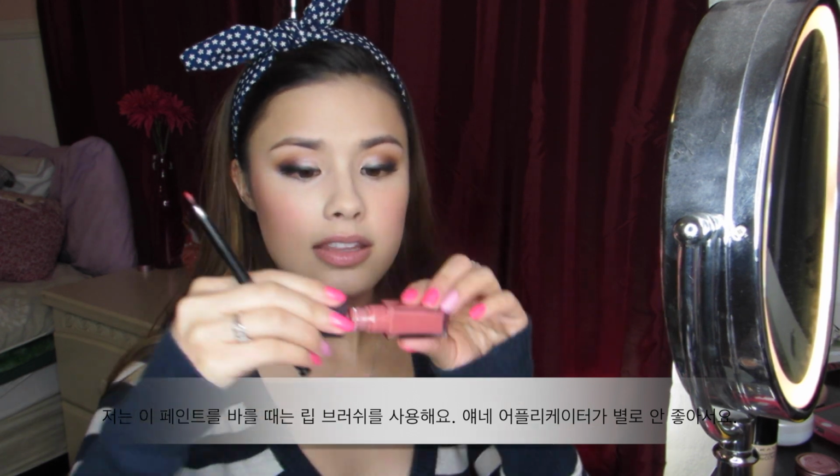But I'll actually use a lip brush with these Moonshot Cream Paints, because this thing is pointless. This doe foot applicator, it makes no sense. It makes applying the lip product on just ridiculously difficult.